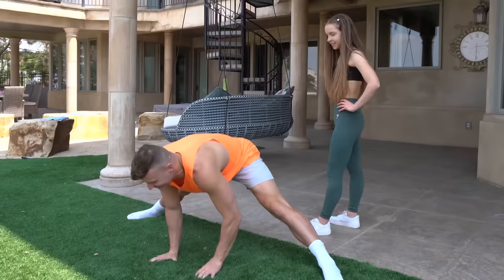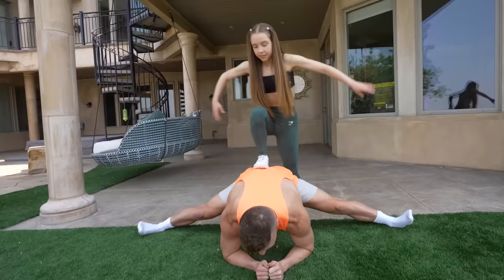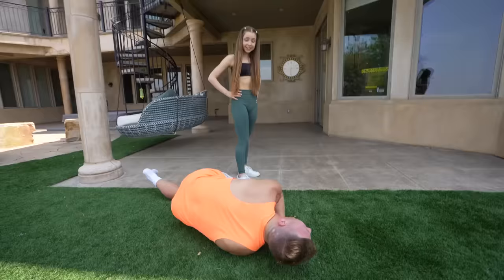Middle split. I think that was good. I think we got it. Now just stand up. Oh! Are you okay? Ow! Did you get all the way down? I couldn't tell. I'm all the way down and I'm gonna stay down here for a minute.